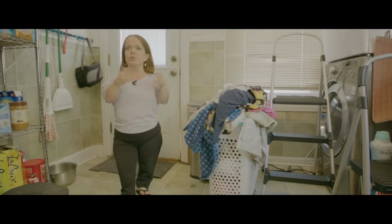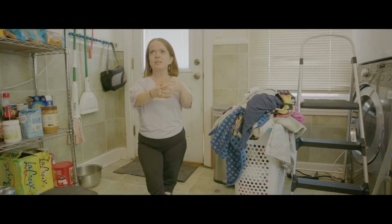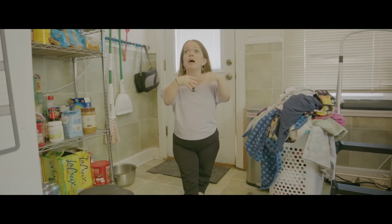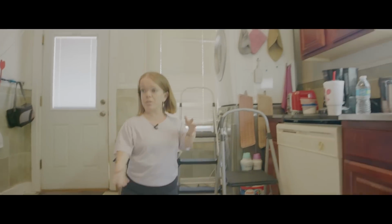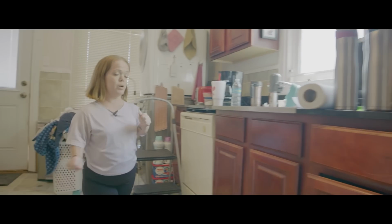One of the most common questions I get is, oh, do you have your whole house set up just for you? Is everything down low? And the answer is no. Some people do, but I choose not to, and it's intentional because I want my kids to be able to understand how to adapt, how to be resourceful. So, you know, we have the stools in here, which is definitely an accommodation, and it's an important one.